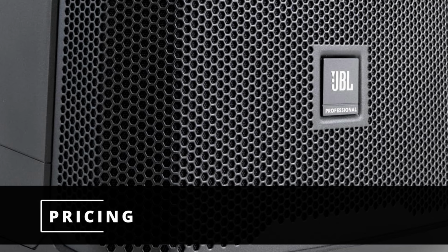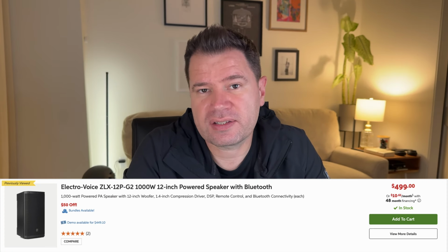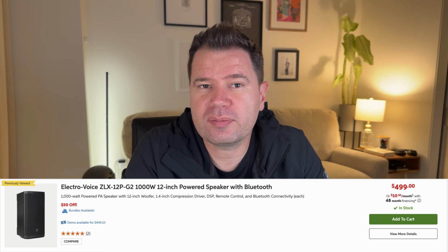Pricing. Now let's talk about the price. The JBL PRX 912 is priced at around $900, which is a competitive price considering the performance and features you get for the speaker. Compared to other speakers in this category, like the EV ZLX-12P, it offers a bit more in terms of power and flexibility, and particularly shines with the DSP Bluetooth control.